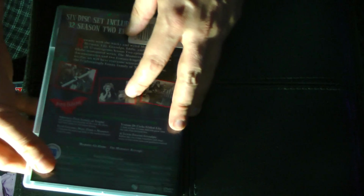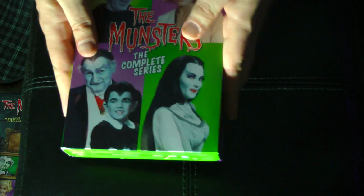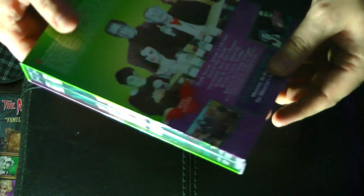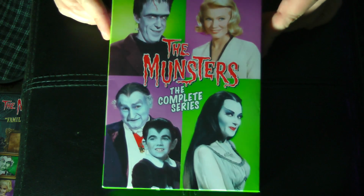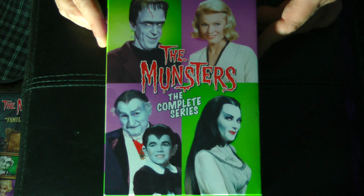And there we go. So, put them back together. Slide them into the box. And there you go. All set. The set is set. That is the Munsters Complete Series Set, the 2016 edition. And there you have it. A good Halloween treat any time of the year.